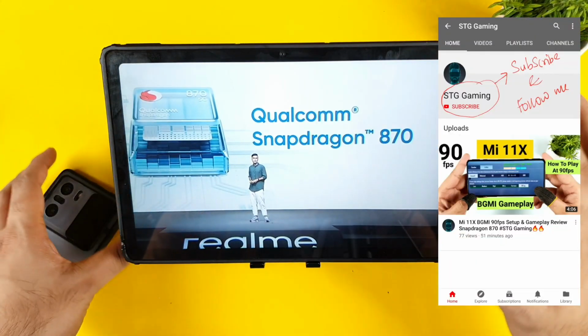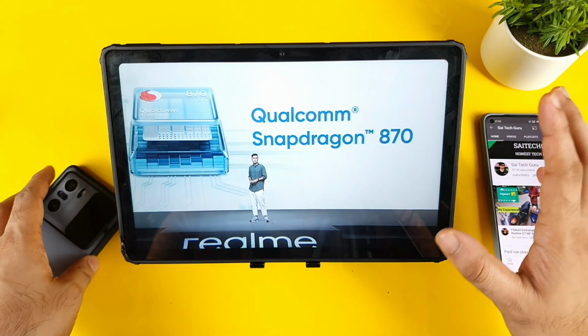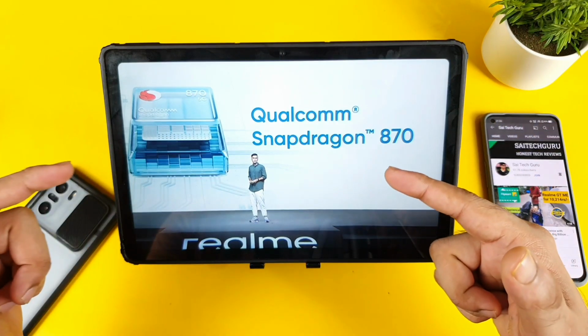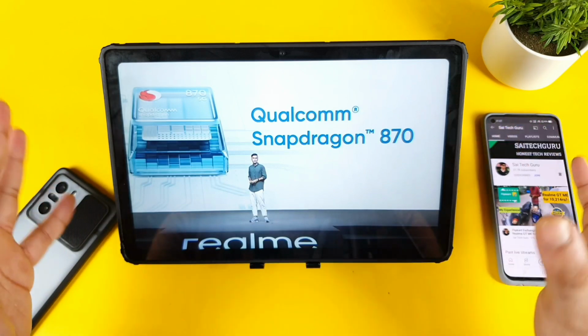So first thing is that both phones have the Snapdragon 870 chipset, so there's nothing much of a huge difference in the performance segment that you're going to notice between these two phones. Definitely, friends, it will be very close to each other, but once I get hands-on with the Realme GT, I'll definitely do my testing on the GT Neo 2. So stay tuned for those videos. But overall, in the performance segment, not a huge difference.